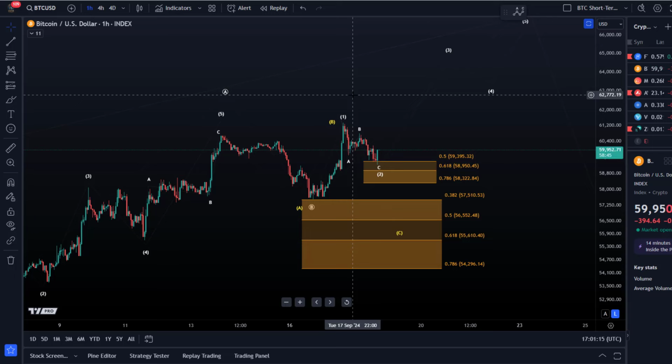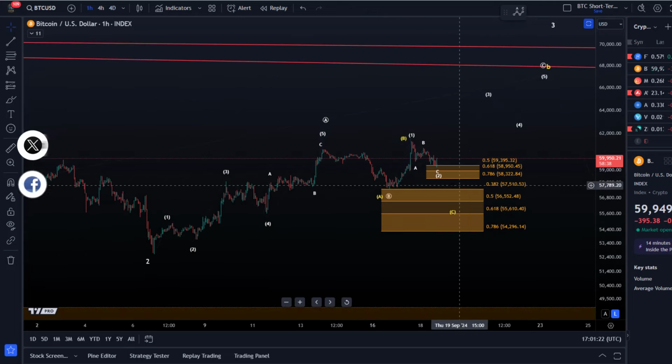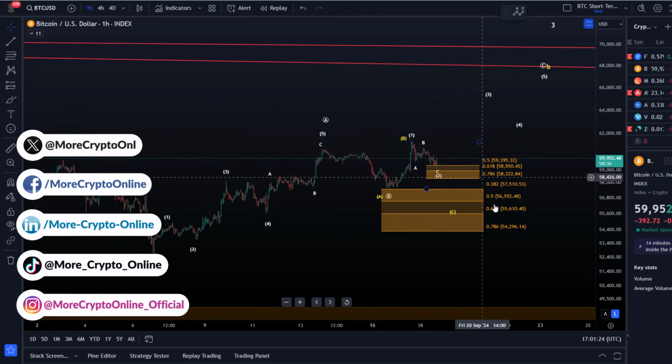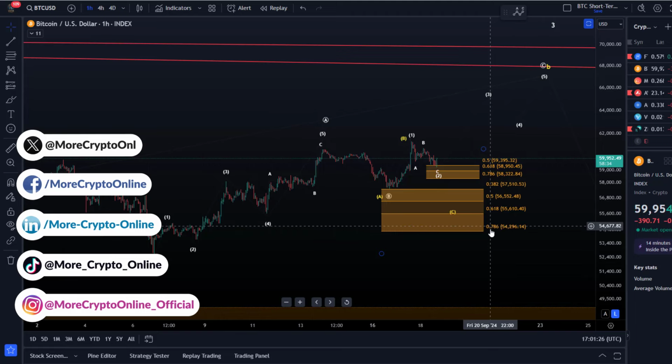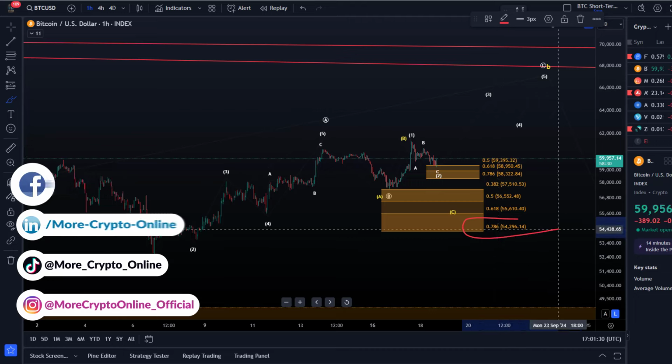At the moment, all we've seen is a pullback, which looks corrective. So as per previous updates, we're generally looking for higher prices still, but I will stop looking for higher prices when we break below 54,300.